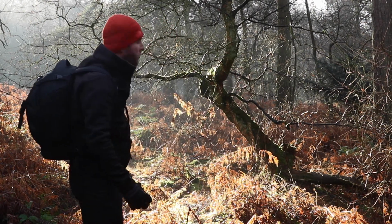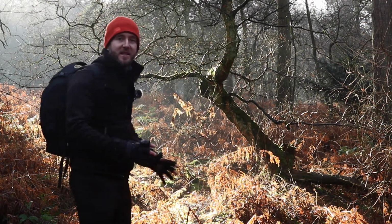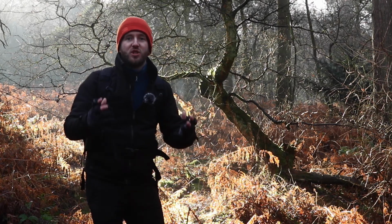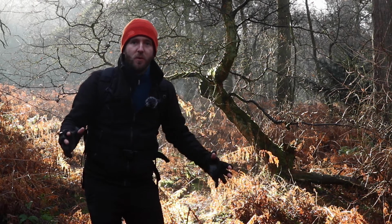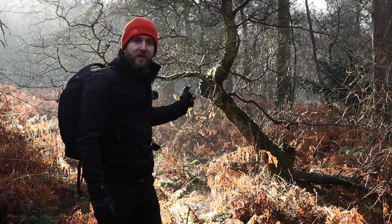Check this light out behind me. We have the sun coming in, backlighting this tree, and there's all this mist behind the tree. It looks absolutely stunning, absolutely beautiful. I've never ever seen light like this in the woods before, so I think it would be a shame not to take a photograph of this tree.